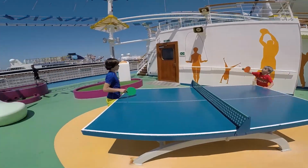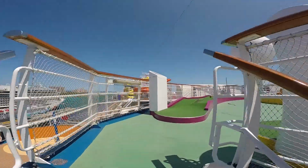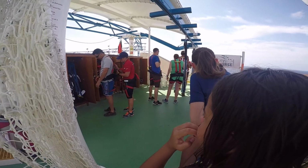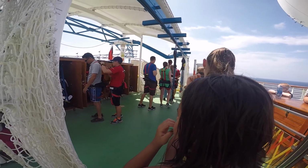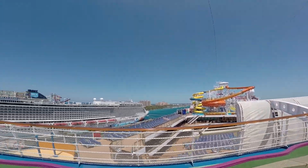While I was doing the tour, this was amazing. All of a sudden I see my kids there playing ping pong, and they ended up playing a lot of ping pong. So they requested that I buy them a ping pong table for Christmas. And right here is where you actually enter onto the ropes course. They just kind of dress you up in those little harnesses and send you on your way.